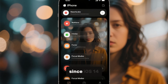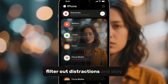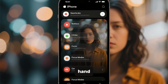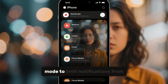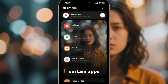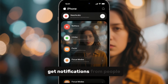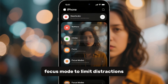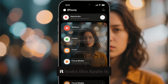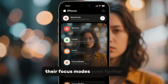Another feature that could make its way to the iPhone 16 is focus mode customization. Focus mode has been around since iOS 14, and it allows users to filter out distractions and stay focused on the task at hand. But right now it's a bit limited. For example, you can set a focus mode to limit notifications from certain apps, but you can't do it for individual people. This means that you'll still get notifications from people even if you've set your focus mode to limit distractions. But with the iPhone 16, it looks like Apple is going to change this and allow users to customize their focus modes even further.